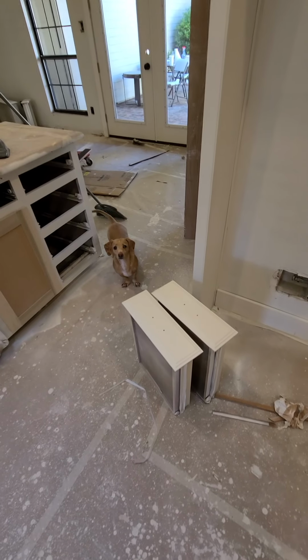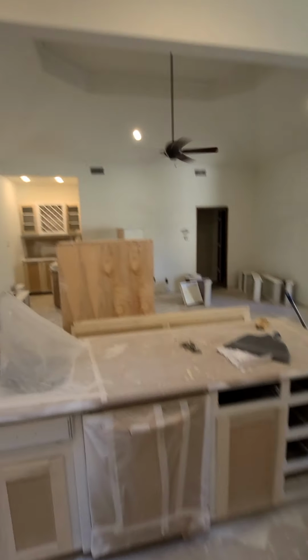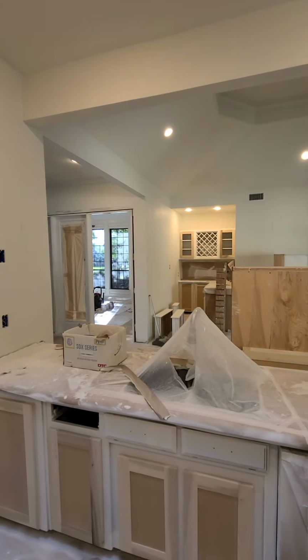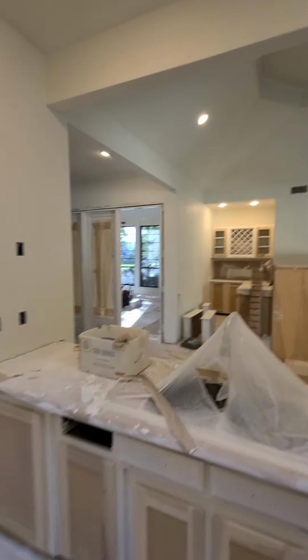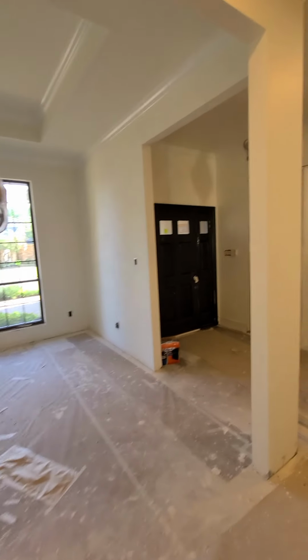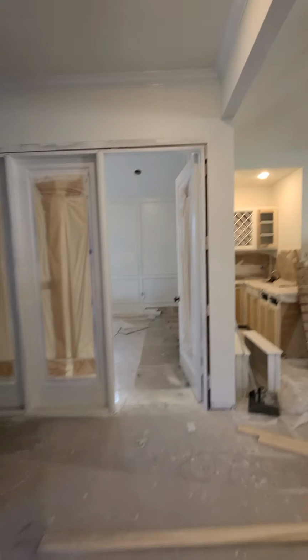Hi, Gunner. You helping out, buddy? Okay, don't worry, the dogs are okay. All of the stuff on the floor is dry and we have no nails or screws anywhere. That's all been cleaned up. Because we like a clean job site, isn't that right? Anyways, okay, so here we go.